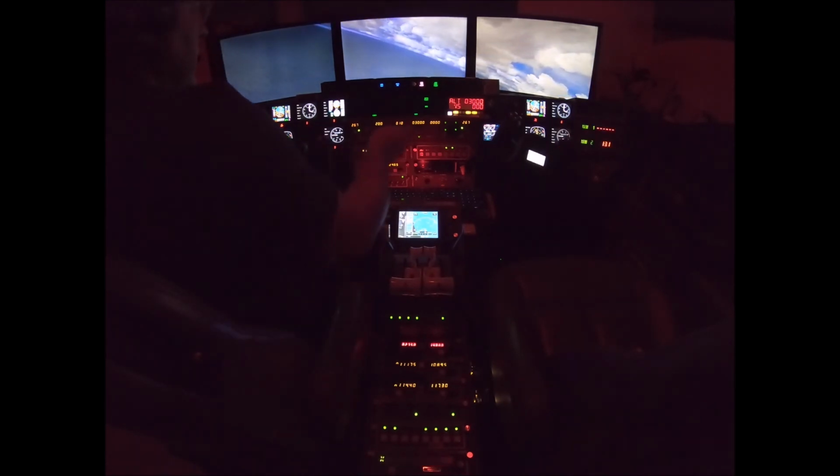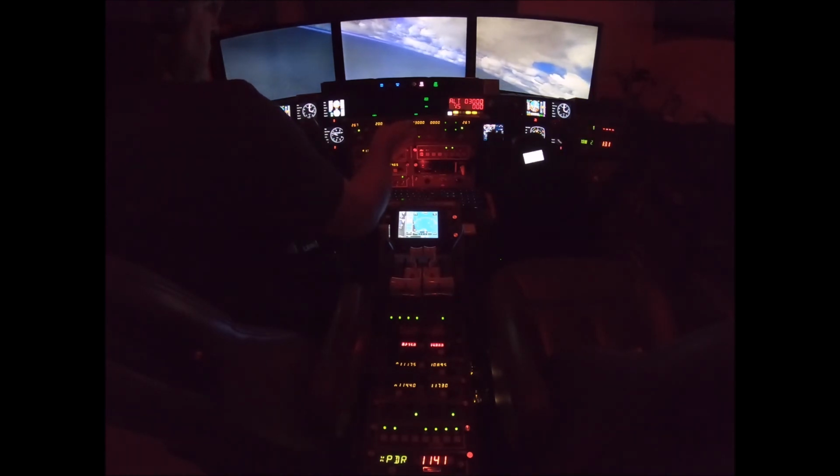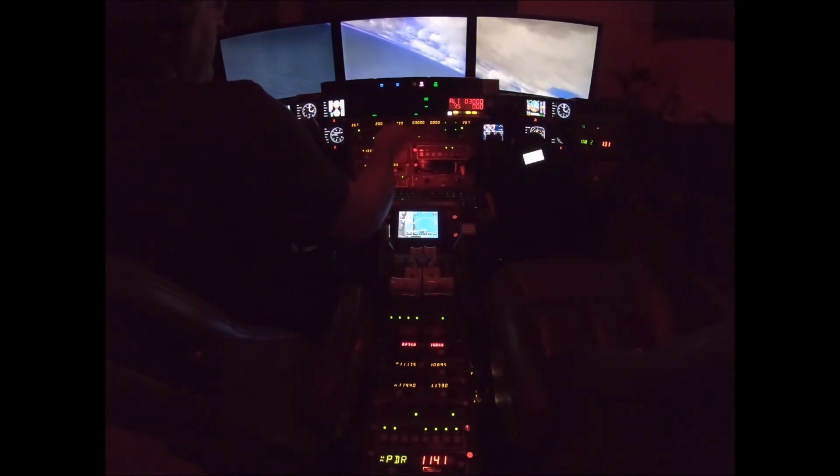number 1 Sierra Charlie, turn left, heading 290, join runway 28 left localizer. Alright, 290 to join the left side localizer, 1 Sierra Charlie.